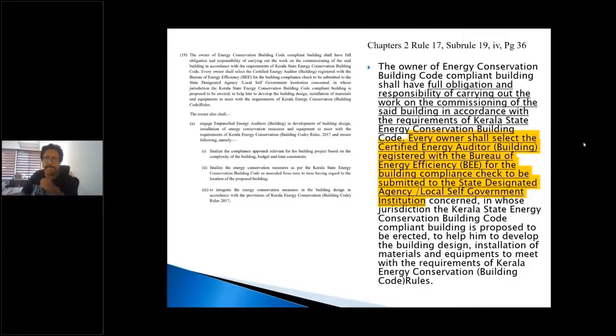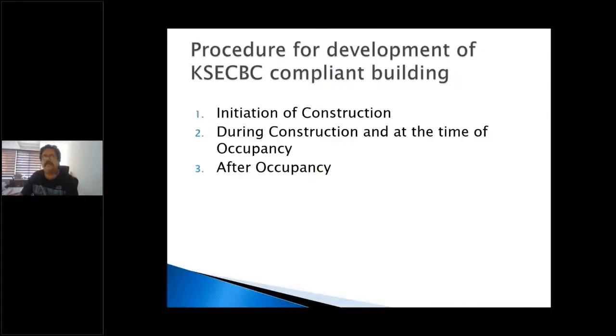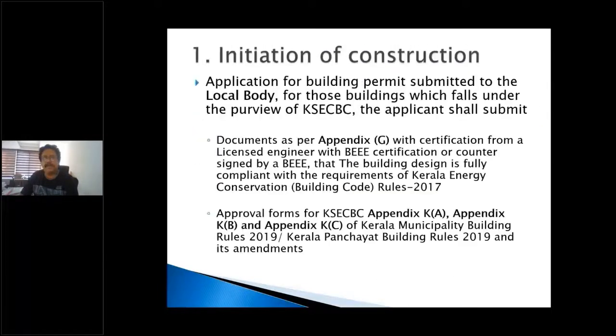After the implementation of one more thing, Shani ma'am, after the implementation of KPBR and KMBR 2019, approximately 1,000 buildings all over Kerala have actually been given permits. Do you know how many buildings having the eligibility of KSCCBC were required to go for the KSCCBC compliances so far? Very few in quantity.